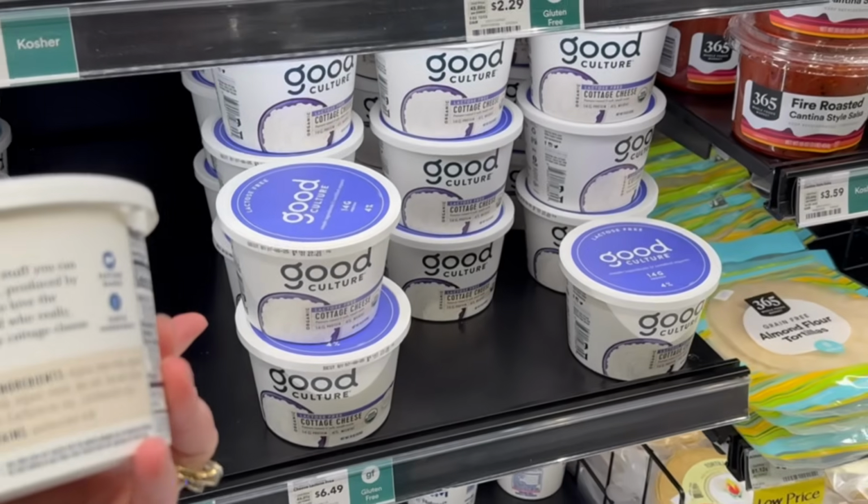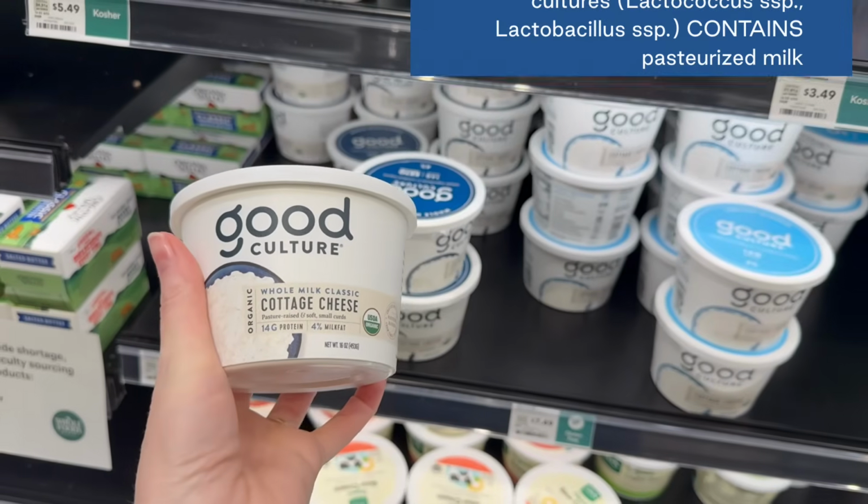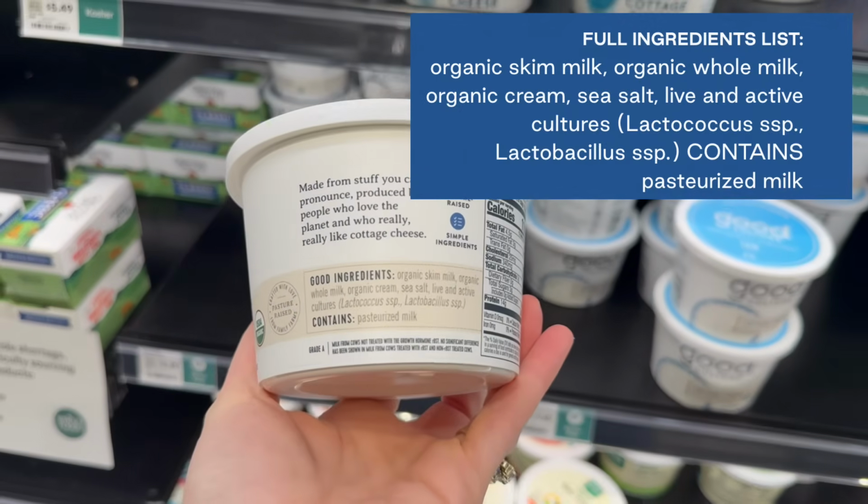They even have a lactose-free cottage cheese. I have no idea what it tastes like, but I'm sure it's good. So this is just a Good Culture's whole milk cottage cheese. There is the ingredients.